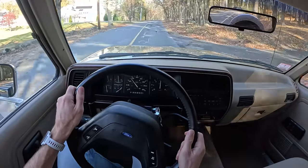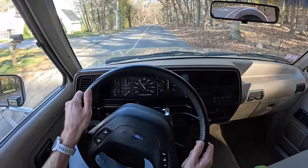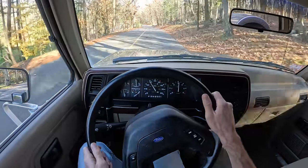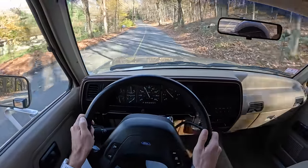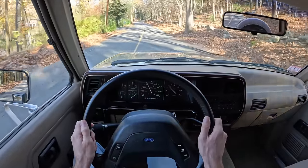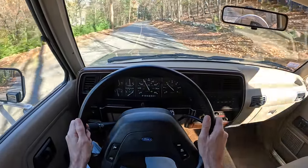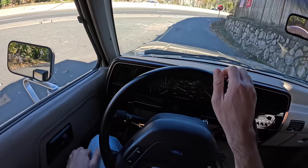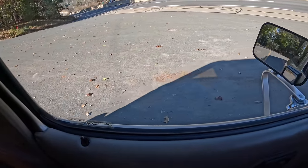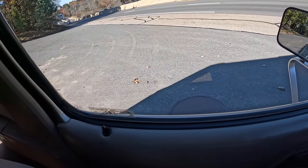It's more just about the unique driving style, because it is definitely tall. It is definitely a top-heavy vehicle. There's a bit of roll. You get the idea that you do not want to add speed and violent motions to this, because it's just not going to end well for you. But speaking of speed, let's get it out on a highway and see what it's like at highway speeds.